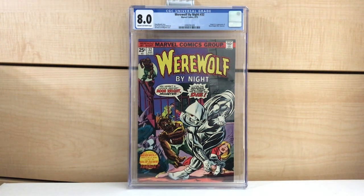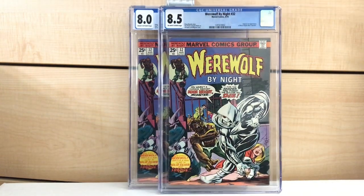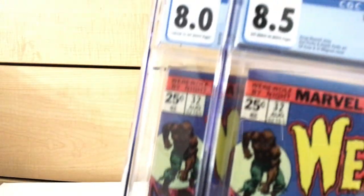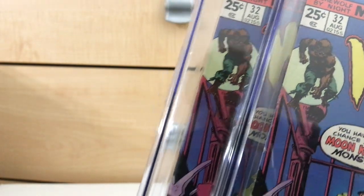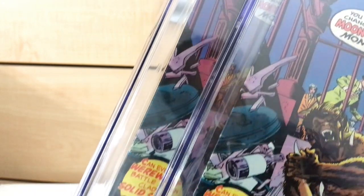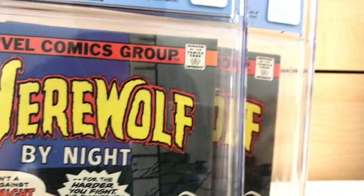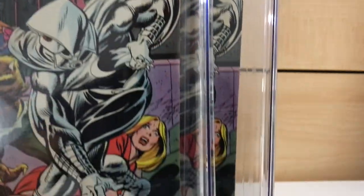Now, this one was weird because I could have sworn this was going to be a higher grade. And here's my 8.5 copy. I swear that this 8.0 looks better than the 8.5. You know what I'm saying? This looks way better than the 8.5. You can see it's a little bit more chopped up. Look at that. You can see the difference, even with the shitty quality of this camera phone.